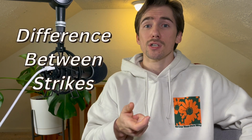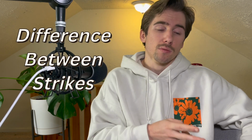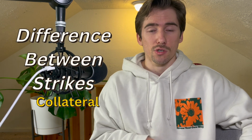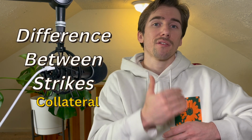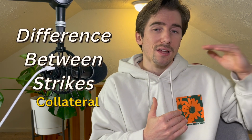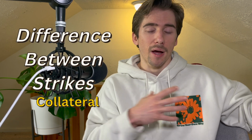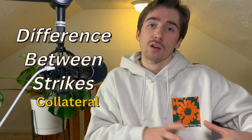So we take the difference between those call strike prices, which was $2, and we multiply that by 100. That's how much collateral we need in order to put this trade on. And the same goes for the puts. Since I bought a $395 put and then sold a $397 put, the difference between those strike prices was $2. We multiply that by 100, and we're using the same $200 of collateral that we used for the call options.